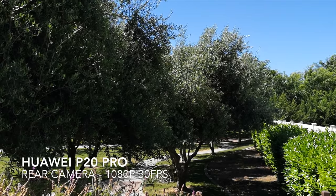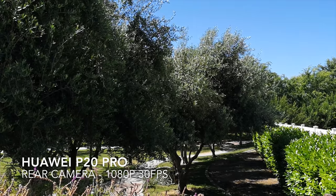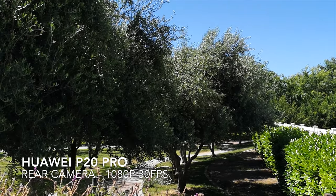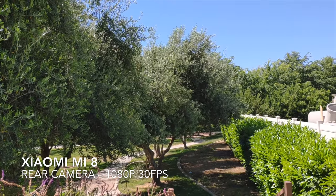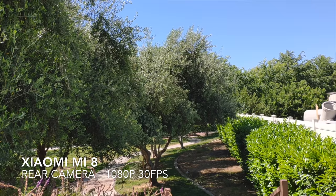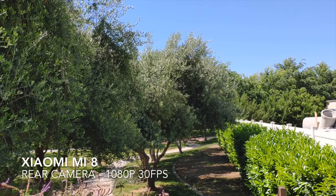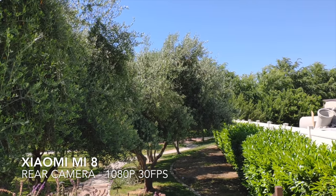Everyone, so here I am with the usual scene in the park to do my video tests, and I've got these both in 1080p 30 frames per second. While the P20 Pro can do 60 frames per second at 1080p and at 4K, the Mi 8 is supposed to be able to do it, but it can't. I don't see anywhere in the settings for it to record 60 frames per second video at either 1080p or 4K. So we won't be able to compare those, but we'll do comparisons at 30 frames per second here.